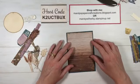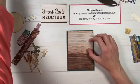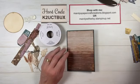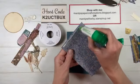Alrighty. So I think we're going to start. Oh, wait, you know what? We don't have any trim down yet either, do we? Let's not forget our trim. In fact, I probably won't wrap that. I'll probably just stick that on the top. So let's stick down our DSP. So that's one less layer to wiggle around on us.